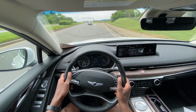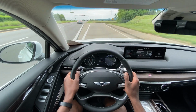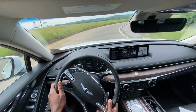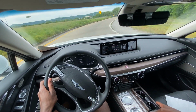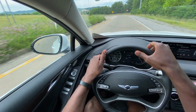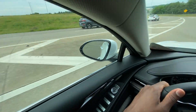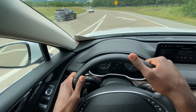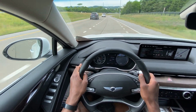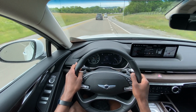So really, really crisp sounds, very nice lows, and it's just all in your face in a good way. Right now I'm gonna go ahead and put the car into sport mode. And I really like the blind spot monitor, how it comes on here, the camera does, so I know nobody's over there.